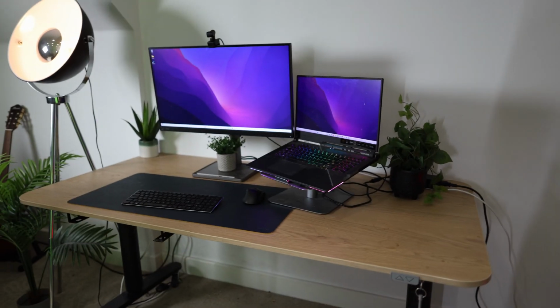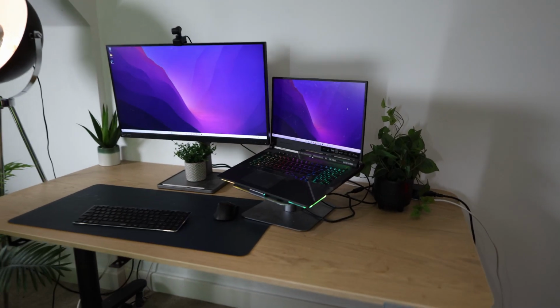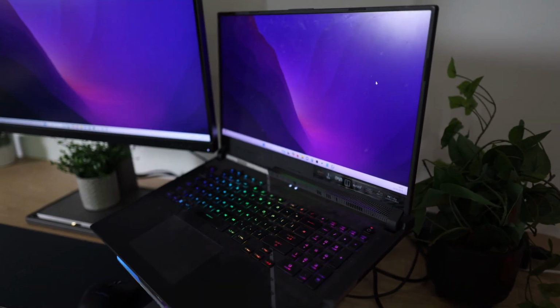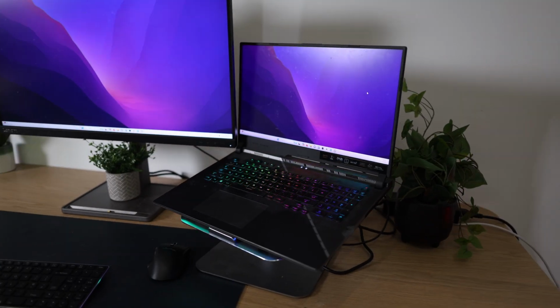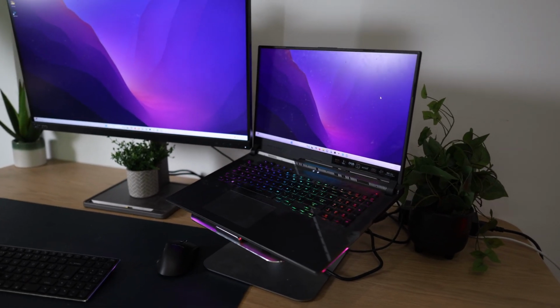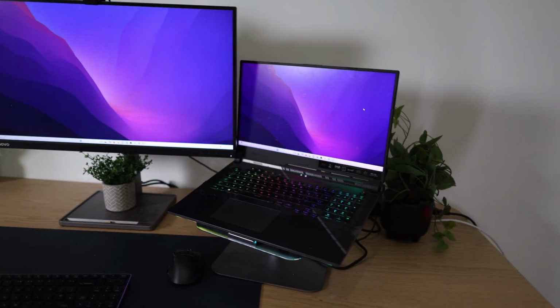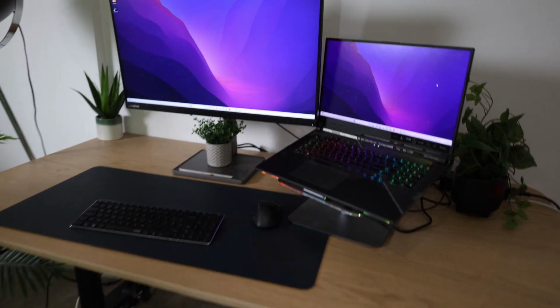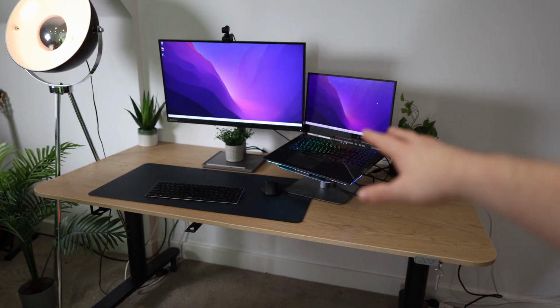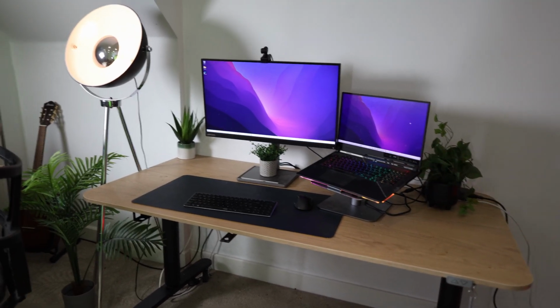This is the desk setup. There's nothing crazy to show you. We've got a nice powerful gaming laptop here that has an i9. It's got a NVIDIA RTX 3080 Ti, whatever it is. It renders video, it renders 4K videos, super fast. I have no problems with it at all whatsoever. Now, you might be asking, why have I gone laptop instead of like a desktop tower setup?